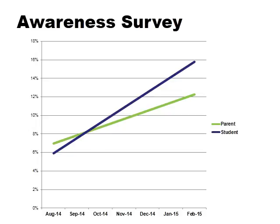And as you can see, over the time period from when the survey was deployed in August and when we redeployed it in February, awareness levels for both populations, parents and students, increased dramatically. Now, we would not have known this or been able to measure this increase had we not established a benchmark before we deployed the campaign.